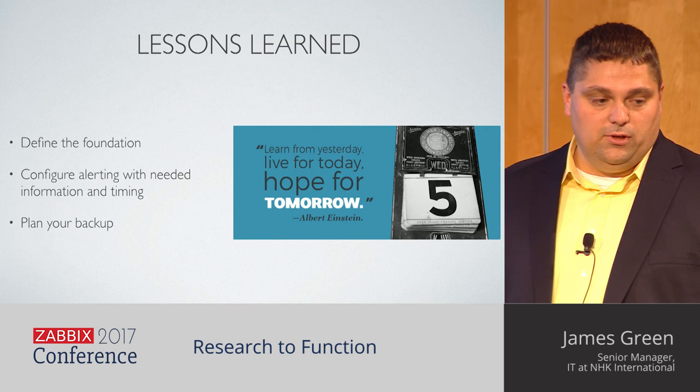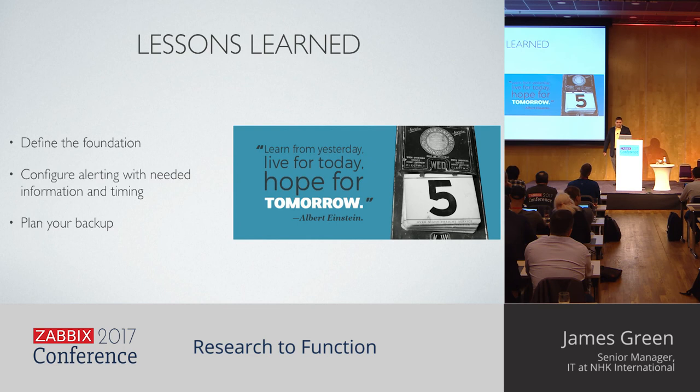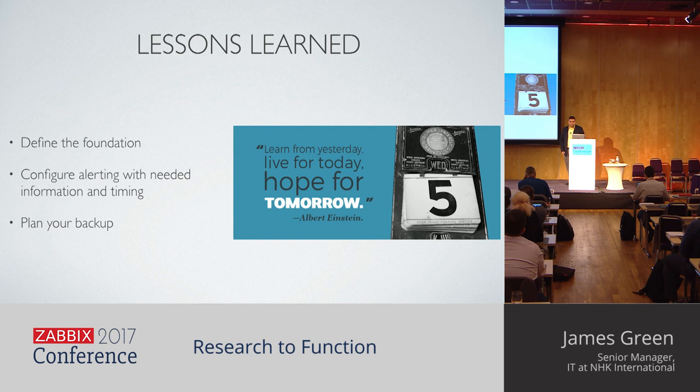Alerting was another big one. You really want to configure it with only the information needed and the timing. When we first set up Zabbix, it was, great, we've got Zabbix up and running, let's just turn on alerting and everything looks really good. As soon as we did that, there's a lot of tuning and tweaking you have to do inside of it. The infrastructure team started getting hundreds of alerts an hour or a day. And when you overload people with alerts, they just create rules to send them all to junk or delete them so they don't have to worry about them.